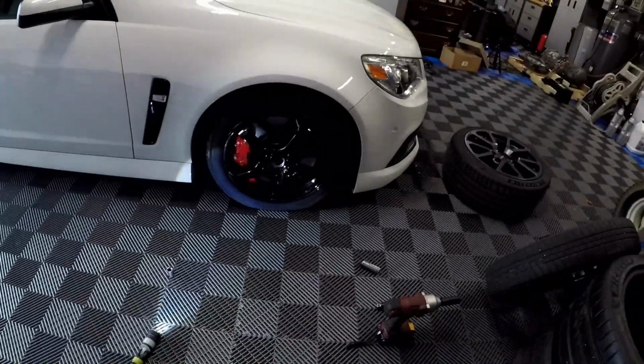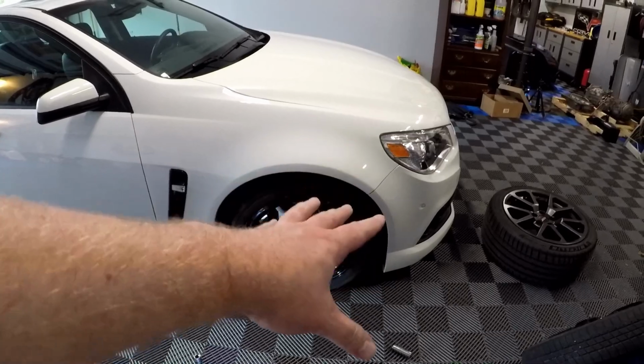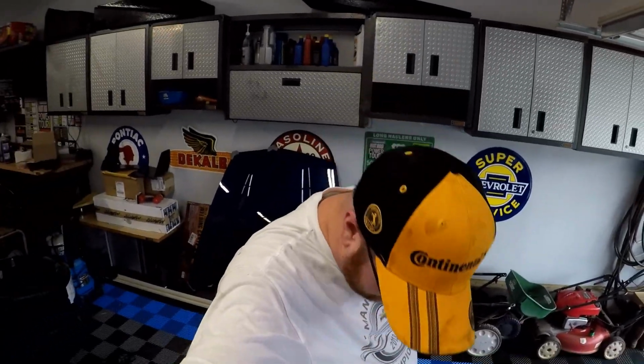Alright guys, as you just saw, this will fit the SS, no problem. The spacer worked fine. Like I said, there was about 1/8 of an inch between the wheel and the outside edge of the brake caliper. So I did check the clearances as I just showed you guys. It's about 2 inches of clearance on the front, 2 inches in the back, and that's with the wheel turned all the way to the right and all the way to the left. Next part's the tricky part.